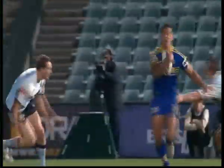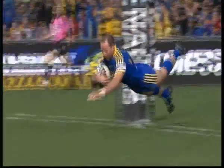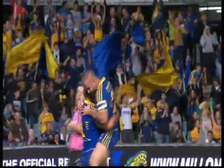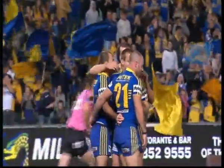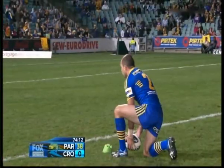And that's a good try from inside their own half from Parramatta. Good support play from Burt, who's come from the other side of the field. He was hovering around the middle, but loomed up on the inside from the left wing. And you're right, he's lost nothing in terms of speed. Absolutely nothing. Moved away from Chris Walker, who was on support.